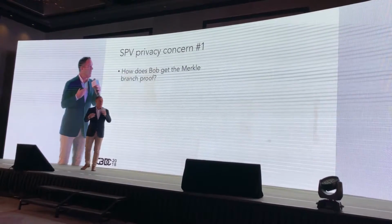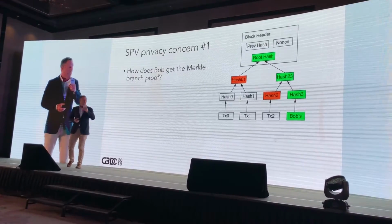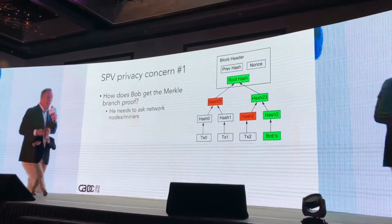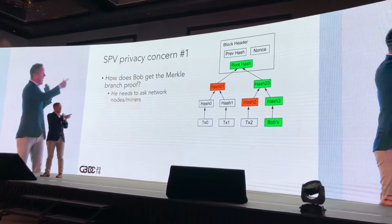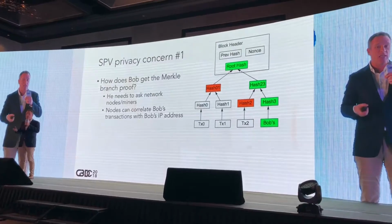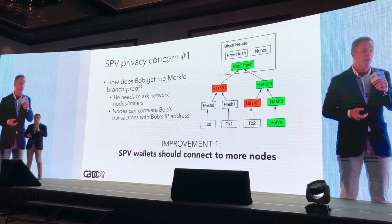So, to understand what the privacy concern is, ask yourself the question, how does Bob get that information he needs from the miners to prove to himself that his transaction is confirmed in the blockchain? I showed you this picture, and I said that Bob needs those two pieces of orange information there. Well, basically, he needs to ask one of the miners, or he needs to ask one of the network nodes for those two pieces of information. But to do that, he has to reveal the transaction that he's looking for the information for. And if he's always asking the same node or the same miner for that information, well, that node can correlate his transactions with Bob's IP address. And that information is valuable for data miners and potentially dangerous for Bob if people can see all the ways he's getting money and all the ways he's spending his money. So one improvement is that SPV wallet should simply connect to more nodes.